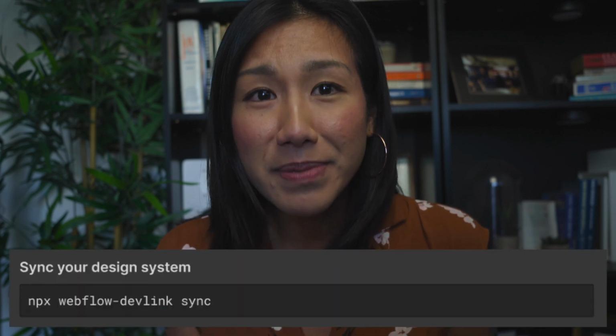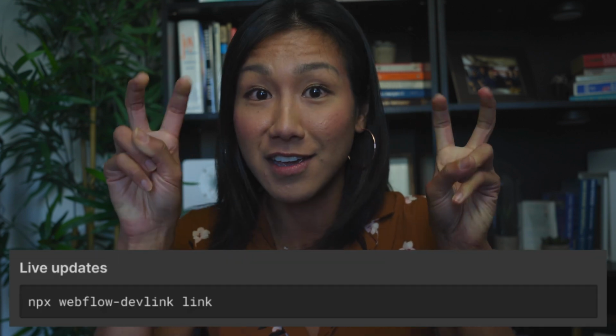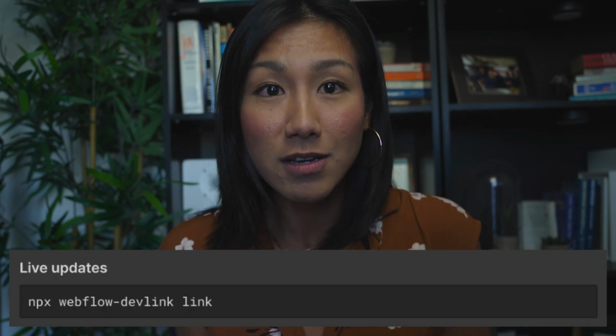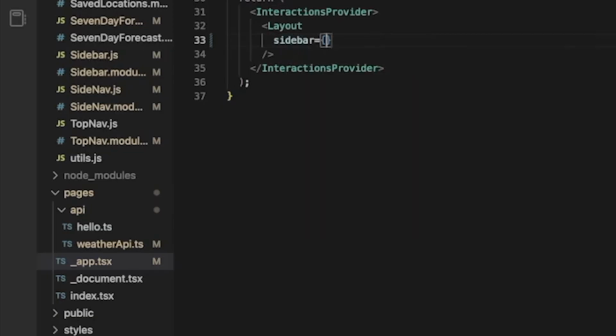With DevLink, you can use Webflow to design the front end of your full stack app and port over your components to any React project. Sync your components over with one command, npx webflow-devlink sync, and watch design updates occur live in your React project with the link command. What's more, you can port over your CSS code in modules so the browser only loads the styles your component needs, and it has the support for interactions.